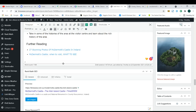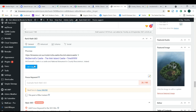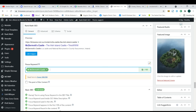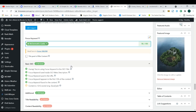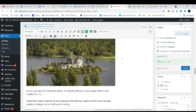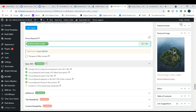So as I showed you before with the Rank Math plugin, here you've got the keyword I'm using. See how it says focus keyword. This is what I want to rank for. Type that in, click enter. It's showing up in green. That means I've done a pretty good job. As you're writing the blog post, just write out the blog post and don't worry about this. Do this after you've finished writing the blog post. So just wait till you finish the blog post, and then come down here.